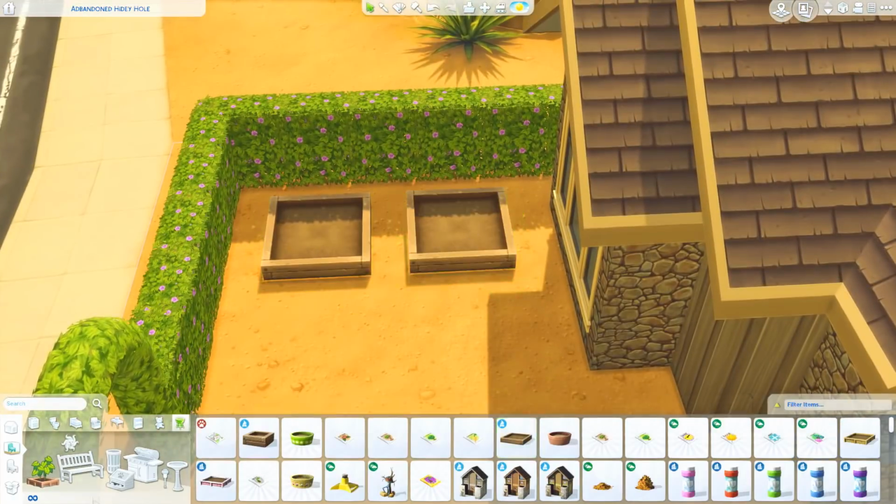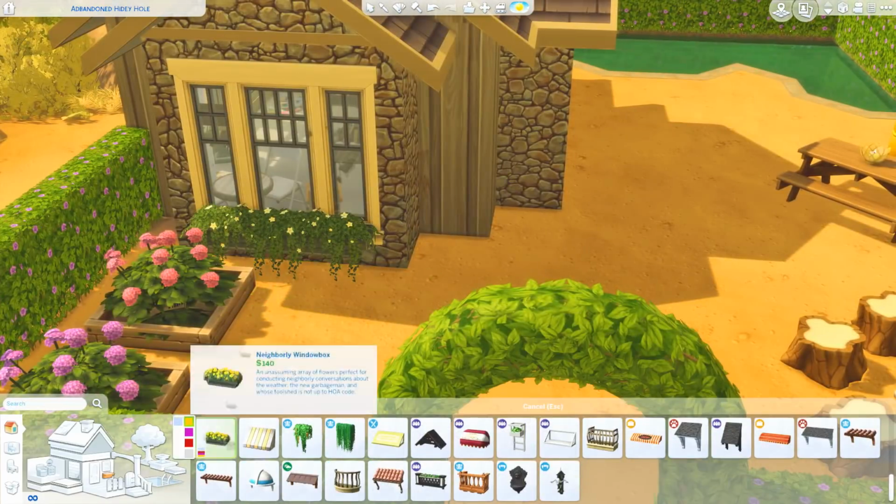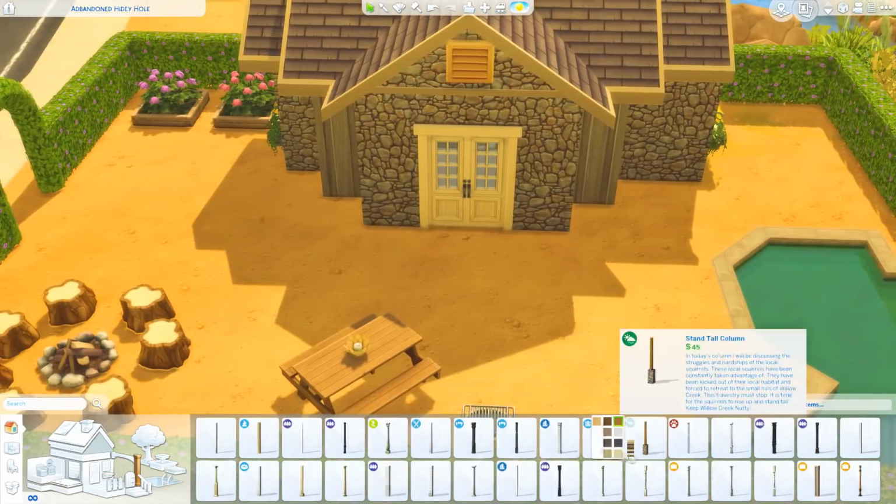So this home, to be honest, you could actually use as a residential lot. It's got everything you need, to be honest. So if you want to live small, then this might be a good place to live.